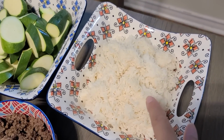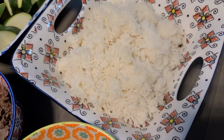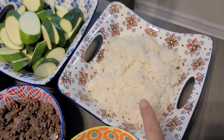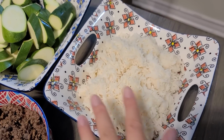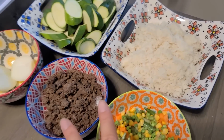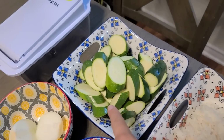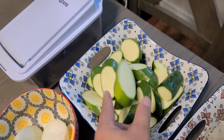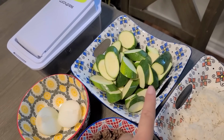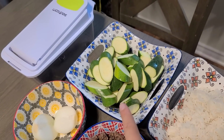And of course I have some rice that I went ahead and made in my Instant Pot. Instant Pot rice is amazing. This is basmati rice. It cooks in like 6 minutes. It's so easy. So I have some cold rice here, which makes the rice even better. And I had already gone ahead and sliced up the zucchini. So I'm just gonna saute this with some of the veggie seasoning I grabbed in one of my previous hauls at the end of December.